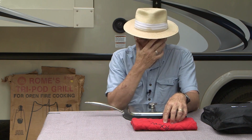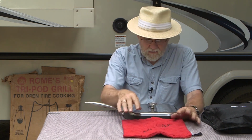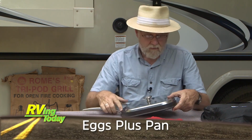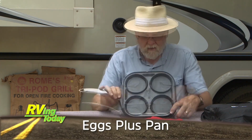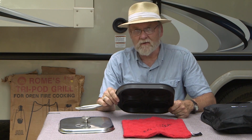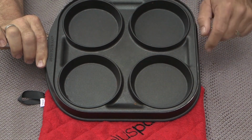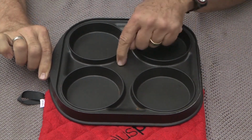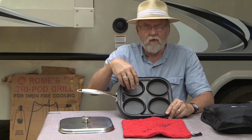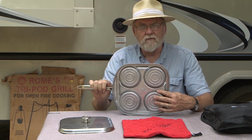Item number 2. And this is kind of an interesting looking little device, and this is called an Eggs Plus pan. Well, it looks like just about any other frying pan. This pan is made out of aluminum in America, which is kind of important to us. Has these 4 little enclosures, and the middle is a little bit recessed. The idea is you can put, for example, eggs into these, or vegetables or just about anything. You can use it like a regular frying pan.